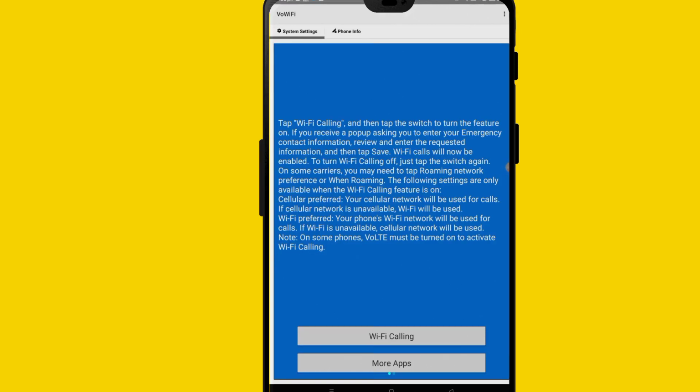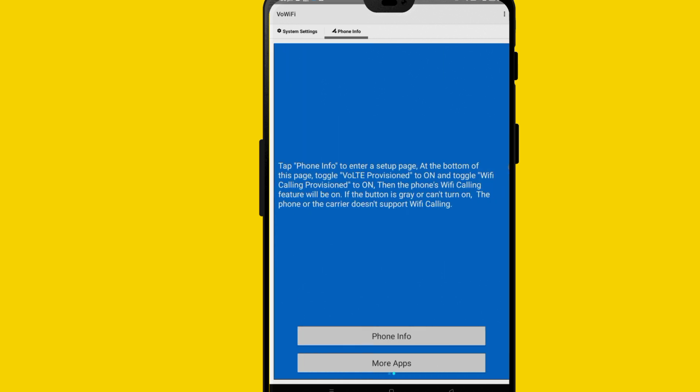How to fix the Wi-Fi keeps stopping problem. Hey guys, if you are also facing the problem of Wi-Fi not working or keep stopping, then follow my steps.